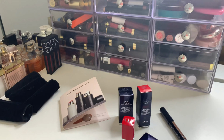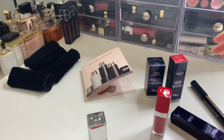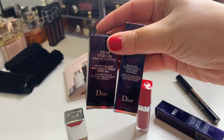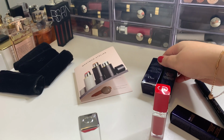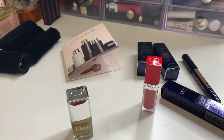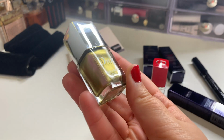Okay, so here is the behind the scenes of some of my products. Now I have a couple items here. So my friend, who remained anonymous, sent me part of the Dior fall release. We were waiting to see if the Birds of a Feather green eyeshadow palette would restock, but it did not. So she sent me a couple items instead.